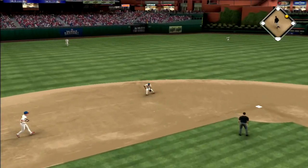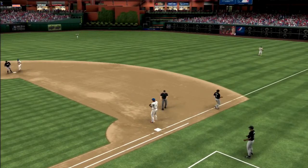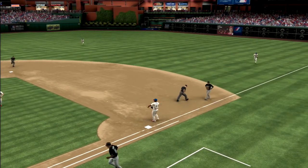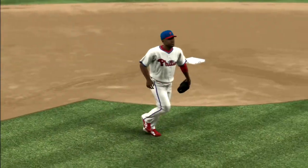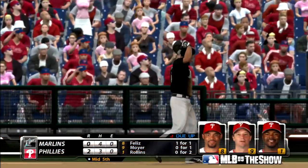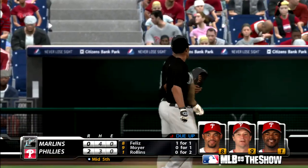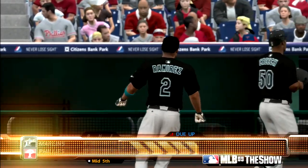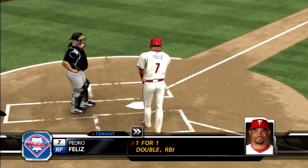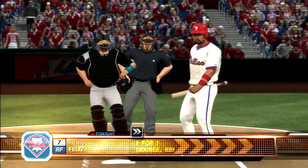Now a ball hit on the ground for Rollins at short. Throw on to the first baseman, Howard, and with that, the side is retired. One left for Florida. They're down 2-0. Pedro Feliz will stand in to lead things off in the bottom of the fifth.